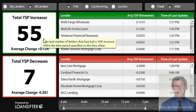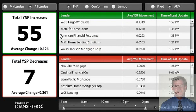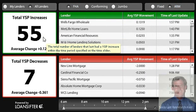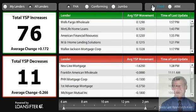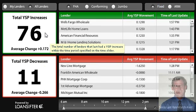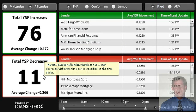And then we'll take it one step further, because you want the best, the lowest possible interest rate that's out there. This is a chart that shows the different lenders and when they've repriced, and how much they repriced for the better and how much they repriced for the worse at whatever time. Currently we're looking at FHA loans on ARMs. There were 55 that actually gave lower rates and 7 that actually took some yield spread away, meaning a higher interest rate. If we go to the fixed FHA loans, 76 actually were lowering rates and 11 were taking rates up a little bit.